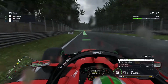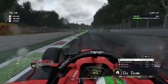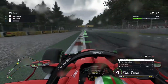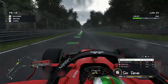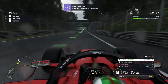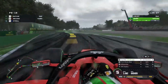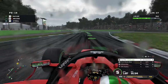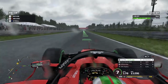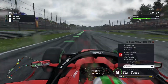Stroll 5 seconds. Oh, Ricciardo and Butler going side by side for P6 here at the Italian Grand Prix. There's 3 laps, and they're still going side by side. All the while I'm gaining on them rapidly. Butler and Ricciardo going for it again and again. Leclerc, fastest lap now. As Leclerc's trying to put pressure on the race leader, Magnussen.